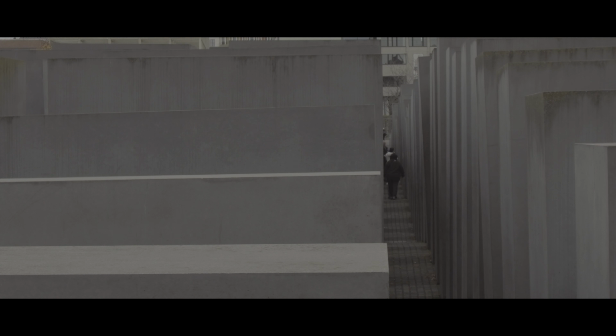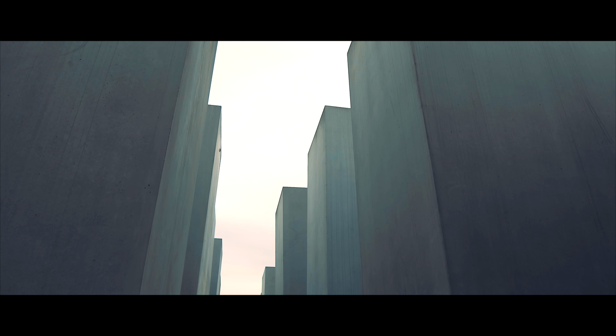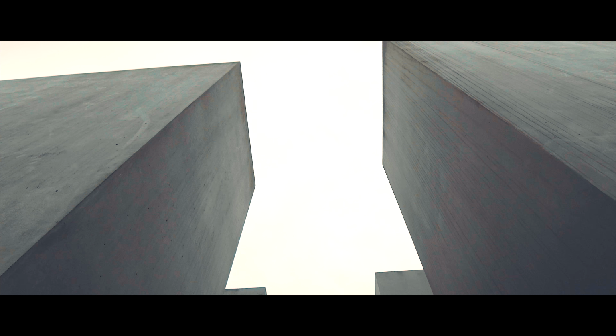In this shot you can get to see the grid and a bit of those ups and downs of the floor. However, when you walk it, you dig into that sea of concrete blocks that surround you everywhere, huge in height, and this provokes a bit of anxiety, a bit of an unsettling feeling, as you don't know exactly where you are in the memorial, and sometimes it feels like the concrete will fall on you.